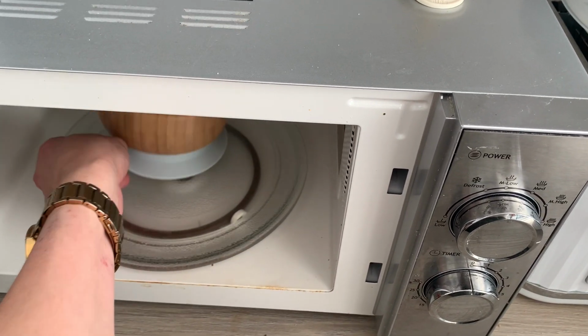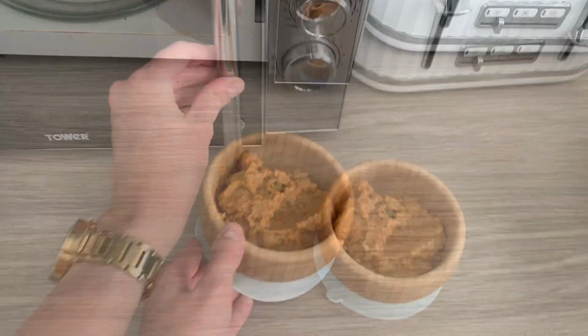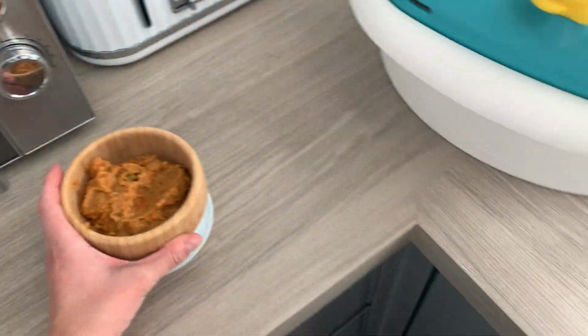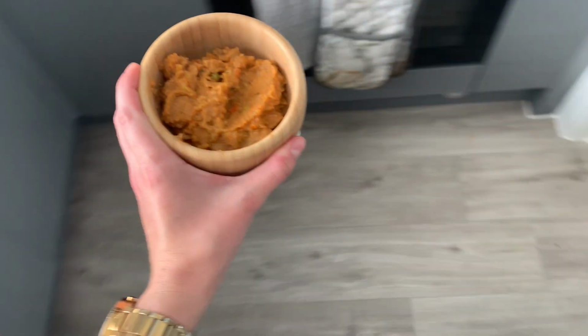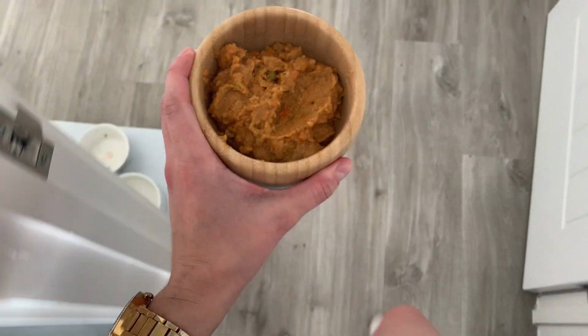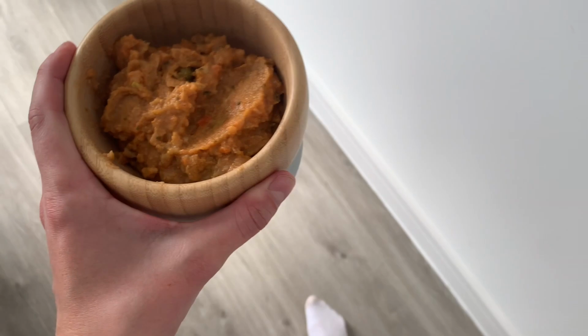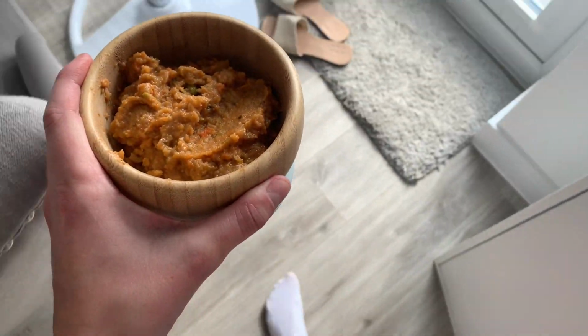So I'm just going to heat up his cottage pie for 10 to 20 seconds in the microwave, and then his dad has just got home from work, so he's going to feed him so I can have my dinner and get off to work for the evening. So it is now 5:15, and once Joel's had this, he'll have a little play for half an hour and then go up for a bath at around 6 o'clock, and he will have a 6-ounce bottle at bedtime as well.